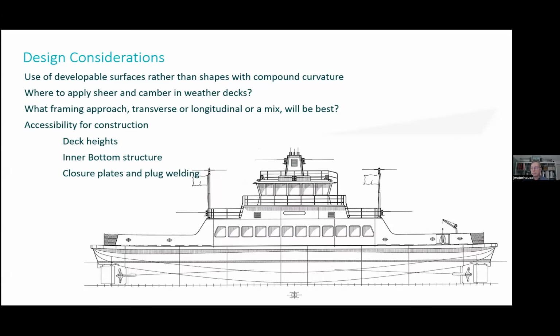So I certainly encourage anyone who is building a vessel from pre-cut parts to have your designer create a developable hull, not a compound or complex hull. Things that are traditional in ship design, such as shear and camber, are there for a reason from a seagoing standpoint, but they are also often difficult to build and shape into the vessel. So think carefully about when and where you truly need that.